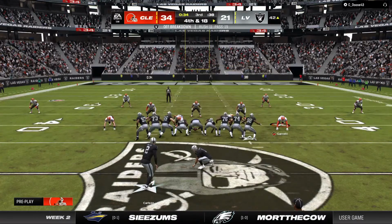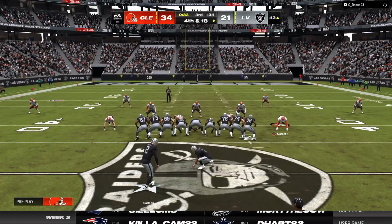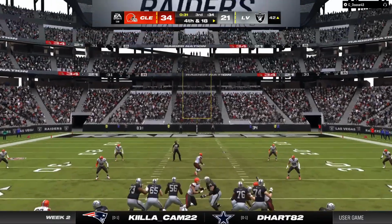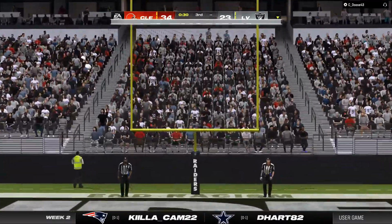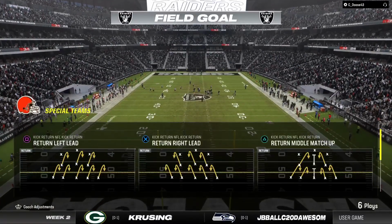So now they're going to send out the field goal unit to, as they say, fire away from long distance. This will be spotted just shy of midfield. A 59-yard attempt. Carlson able to put this one through, and that gets him back within 10.